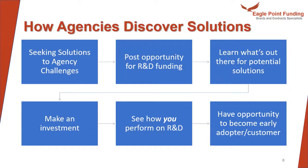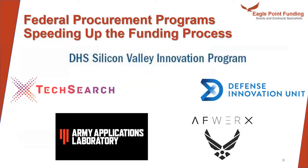From there, they'll see how you perform, and then they'll have an opportunity to become a client. So there's essentially 3 phases total to the investment side of that. That's very consistent with SBIRs, federal procurement programs. So these are just a few.